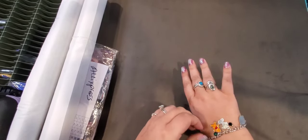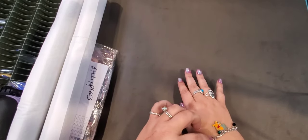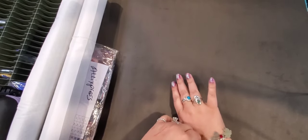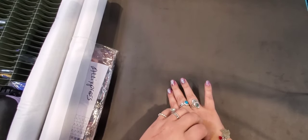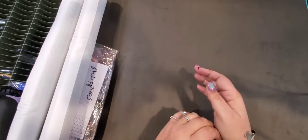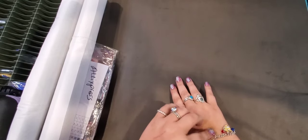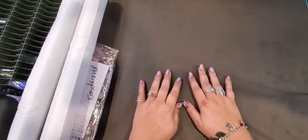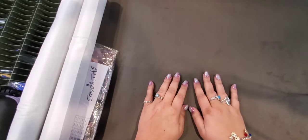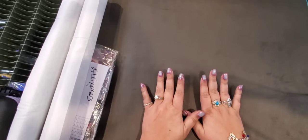Like I said, it's really, really pretty. It's silver, and then it's got these little stones hanging from them as well. Really, really like that. So it was under $4 for this, and like I said, I just love this charm bracelet. So really, really cute. But I'll put the link down in my description if you're interested in that, if you're crazy like me with Winnie the Pooh.